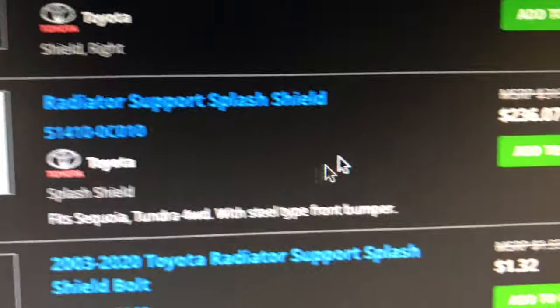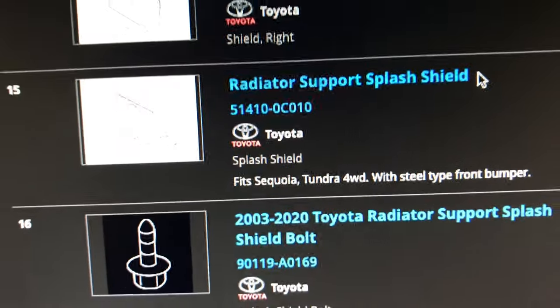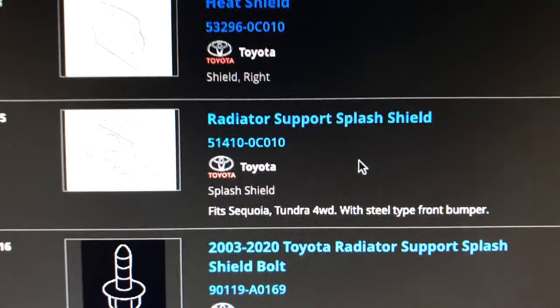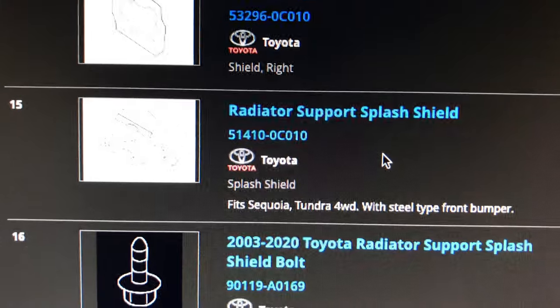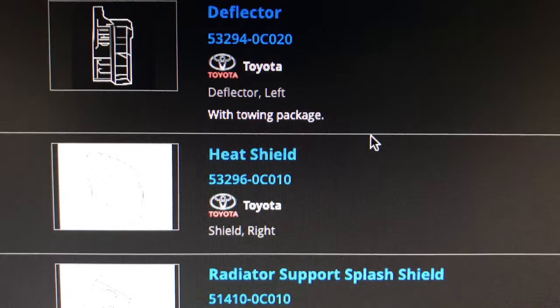I'm not replacing the shield. It's $236. Not terrible. Mine's in all right shape for a 2012, had some curved bends on the tips. It started to rust. It's not bad. It's just had minor surface rust on it from neglect. You know, it's just an old car, right? But it's in good shape.